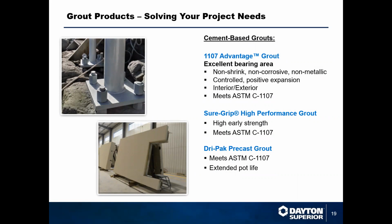You're going to see this used a lot on structural columns, bearing pads, and setting of panels out in the field. Our Suregrip high performance grout is very similar to the 1107 Advantage. It is the same non-shrink, non-metallic grout that also meets ASTM C 1107, but it does have higher early strength gain and a higher final strength. So where typical applications may be fine with the 1107, if you need a higher strength output, our high performance would be a great option for you.